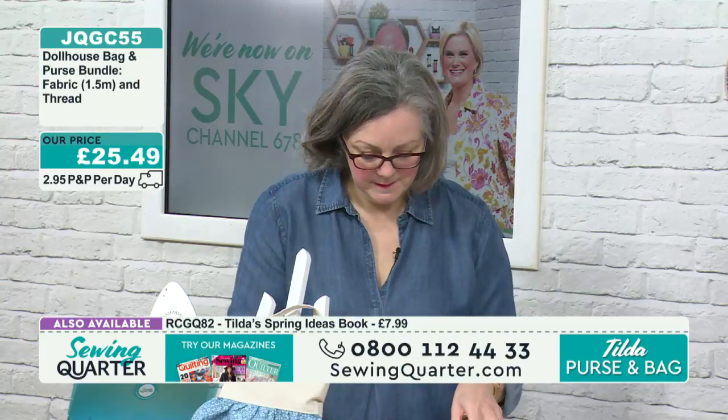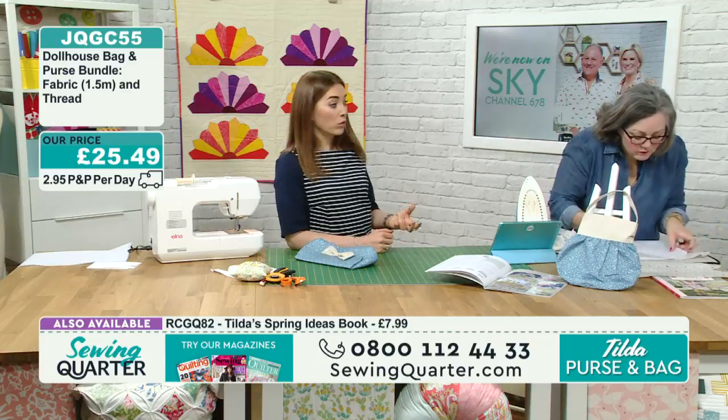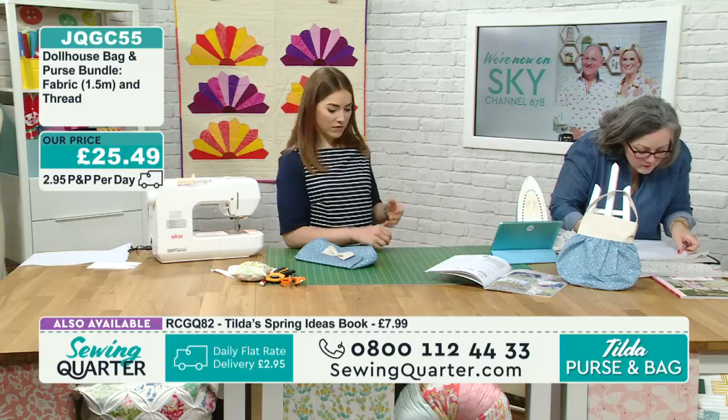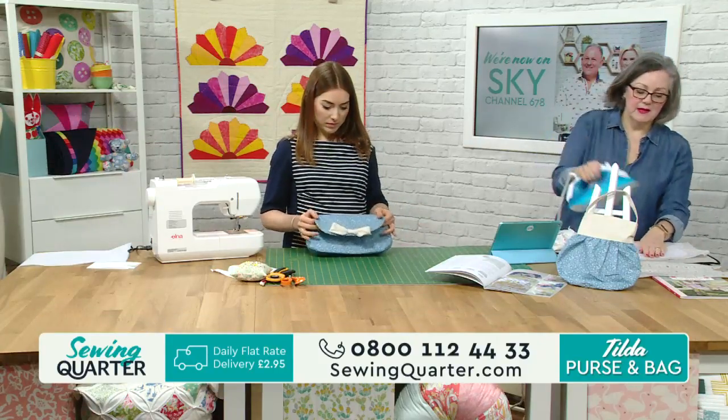Depending on the purpose of the bag, you might choose a different interfacing. You might want to go for a heavier weight one. If you didn't interface it, it would have a very different feel. It wouldn't have that, you know, it does stand up. That's true, it wouldn't have the same feel.